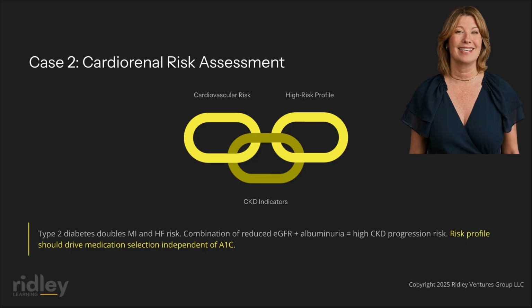Her chronic kidney disease indicators include eGFR of 52 milliliters per minute per 1.73 meters squared, representing CKD stage 3A, moderately increased albuminuria with UACR of 186 milligrams per gram, a family history of diabetic nephropathy progressing to end-stage renal disease, and 8 years of diabetes duration with evidence of microvascular disease. The combination of reduced eGFR and albuminuria places Mrs. Chen at high risk for CKD progression.